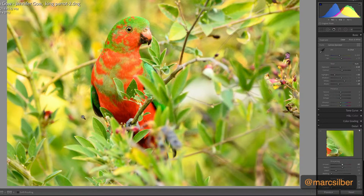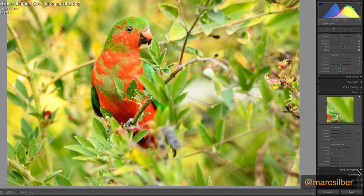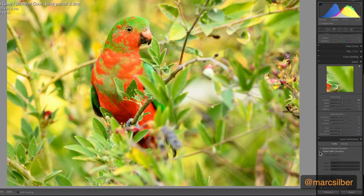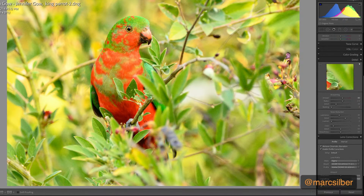There's all sorts of other things you can do. We might want to go ahead and do a little vignetting on this. The other thing is, I always like to do lens corrections, so I will enable these. I don't know if this is the right lens. It's just telling me that you shot it with a Sigma 150 to 600. Quite likely. If it isn't, you want to fix that. And I'm going to vignette it a little bit just to darken the edges, and that's about it.